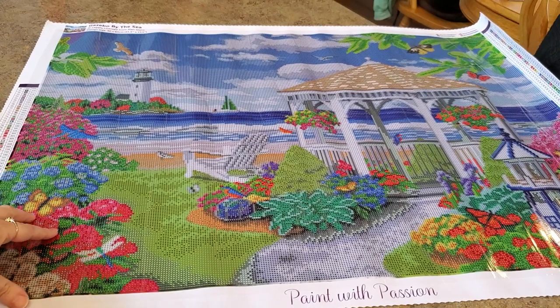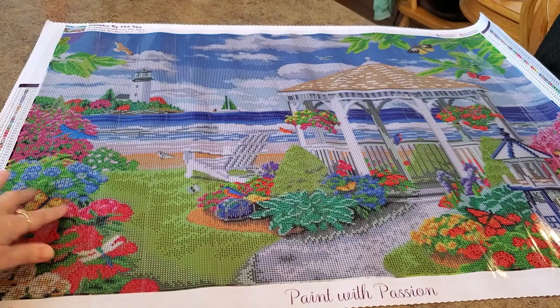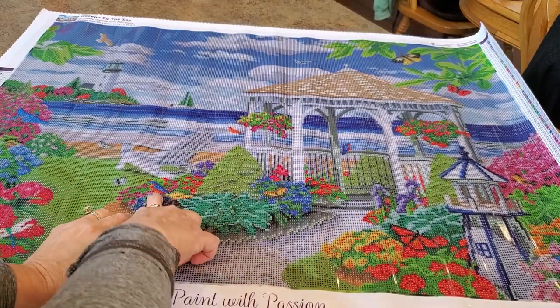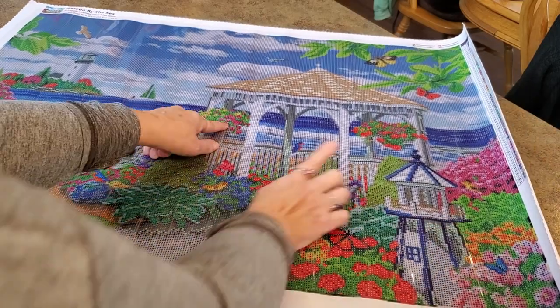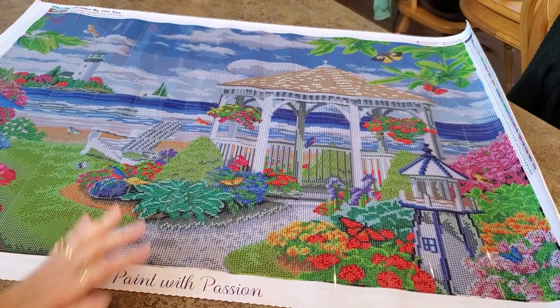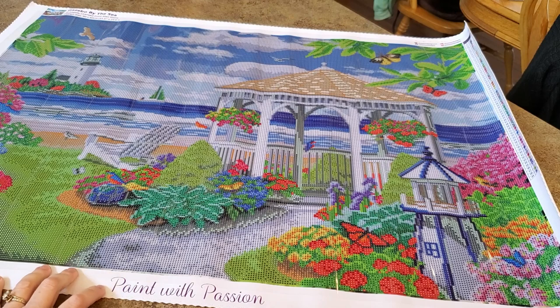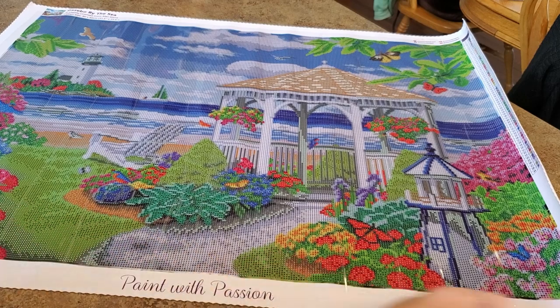Love this. Look at all of these beautiful flowers. Beautiful flowers here. Hostas. There's a bird right there. More flowers. More flowers. Hanging baskets in your gazebo. Can I go now? Can I go now, please? I just love this one. I just adore it. Oh, so happy I got this.